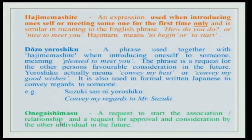Onegai shimasu is a request to start the association or relationship, and is a request for approval and consideration by the other individual in the future. So, these are just phrases which you have to learn and memorize.